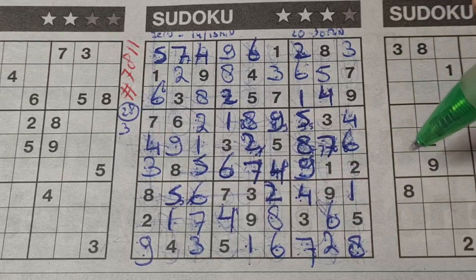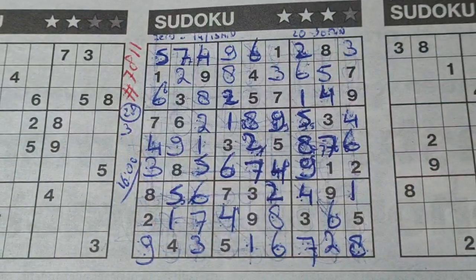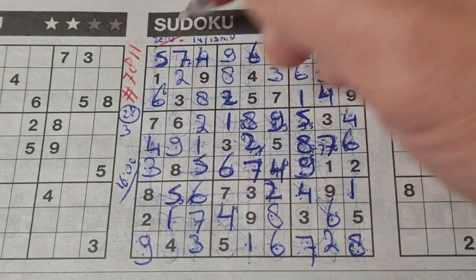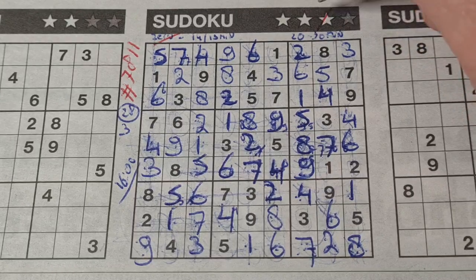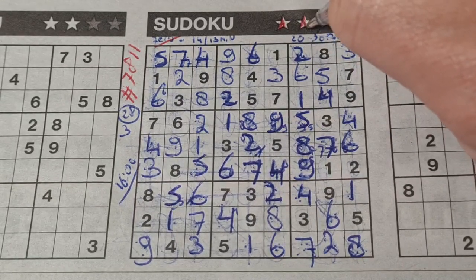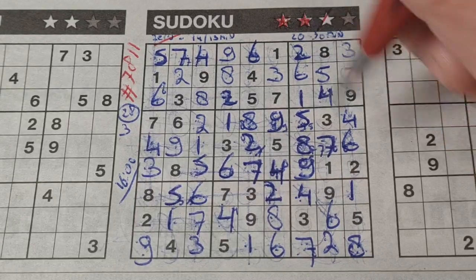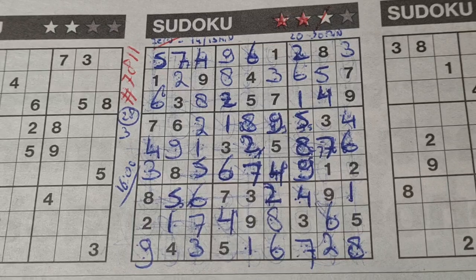Finished in 16 minutes. Well, not true, not a 0. Also not 3 stars. I'm faster than 20 minutes, so let me give this 2 stars. And I like this one, yes, I really do think so. Thumbs up, otherwise thumbs down.